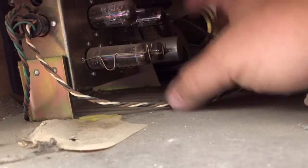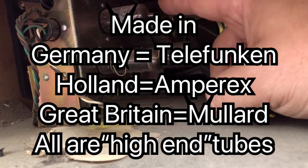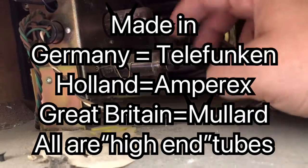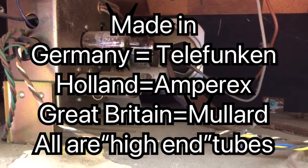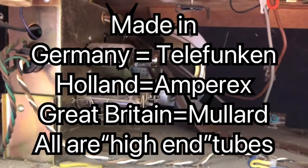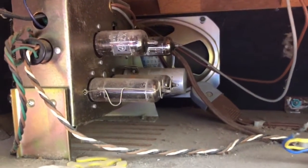And then, so if you can get, and you want them to say either made in Germany, made in Great Britain, or made in Holland, those would be the good places that good tubes are made. So if you're looking at tubes, Amperex, Mullard, Telefunken, these are either made in the US or made in Japan, which makes them lower end. But that 12AX7 in there has got me excited about this whole thing.